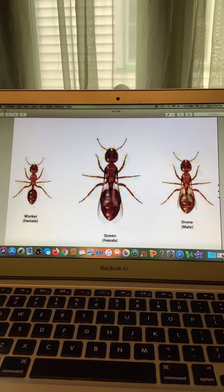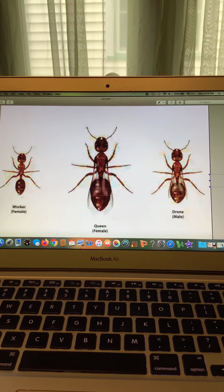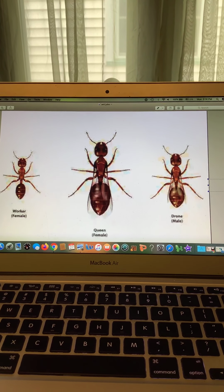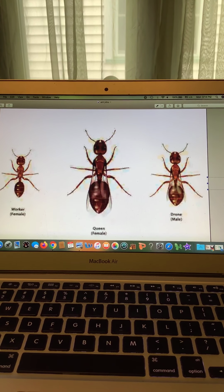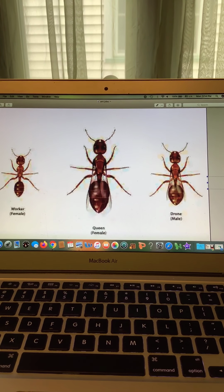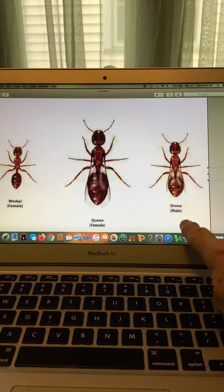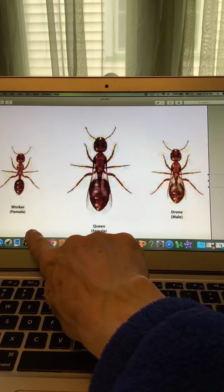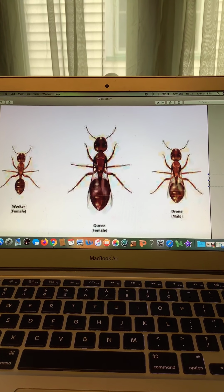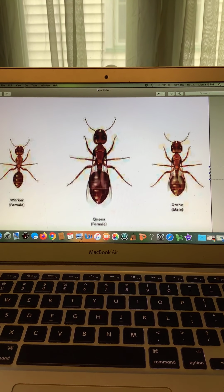And the last thing for today, I would like you to do an assignment. I want you to draw a picture of each of the different types of ants you could find in a colony. The queen ant, the female, is the largest. Then you also have the drone ant, the male ant. That was the queen, here's the drone. And the female, the worker ant. So I want you to draw their pictures, label them queen, drone, and worker, and make sure you have all the right body parts.